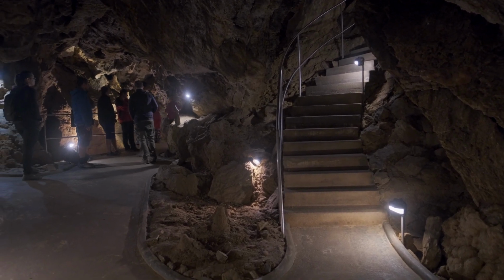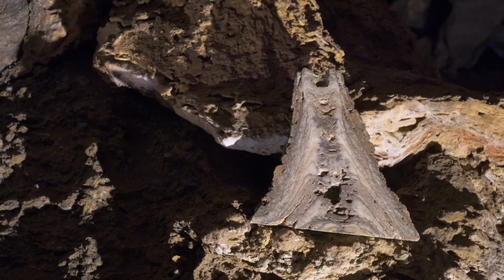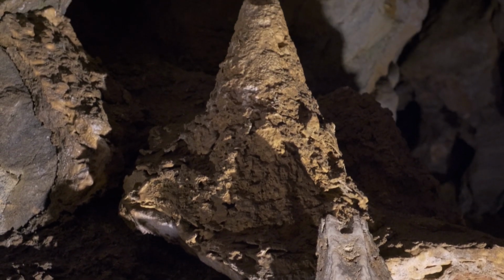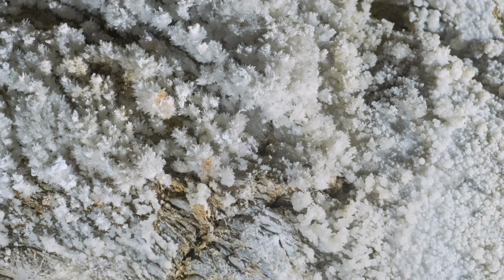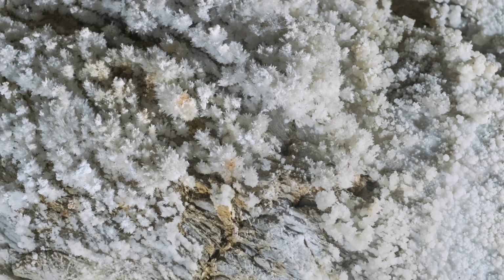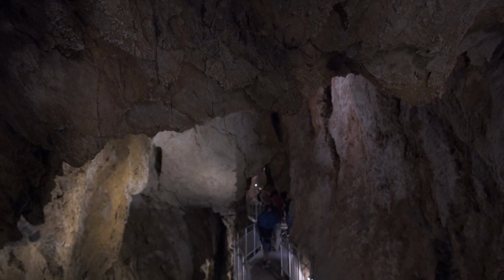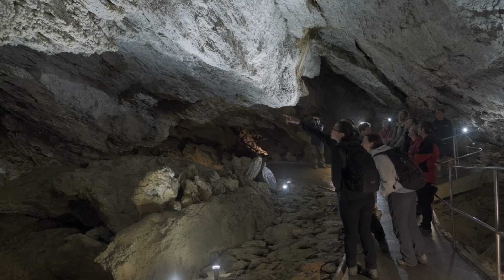The spectacular formations of the cave are eye-catching. The glistening crystals covering the walls are not just of aesthetic value, but in the eyes of an expert, they are evidences of the presence of thermal waters.